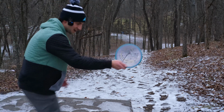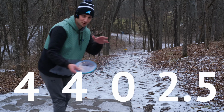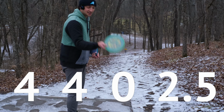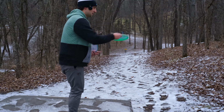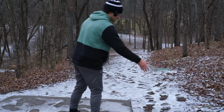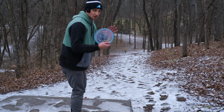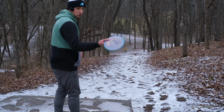It's time to bust out the Tempo. We need to give the Tempo some love. Has the numbers 4-4-0-2.5. I have been using the OTB Open Proton Soft one since it came out. I love that it is a straighter zone. Doesn't quite have that aggressive fade that zone-like discs have. Carries straighter, a little bit longer. I love a neutral flight. You guys know this, so the Tempo has been one of my approach discs of choice.